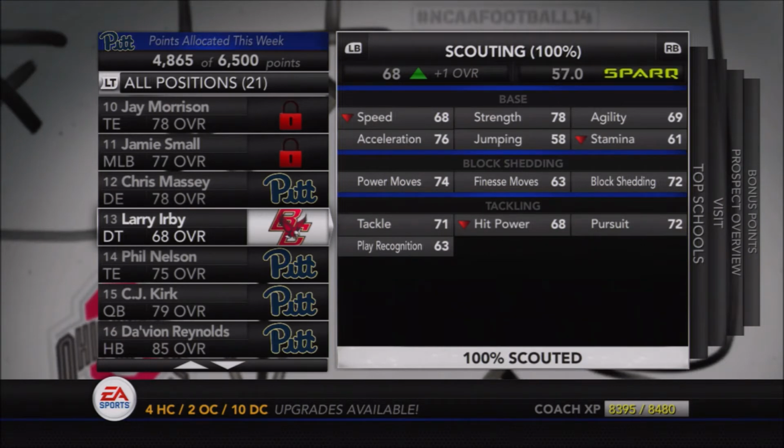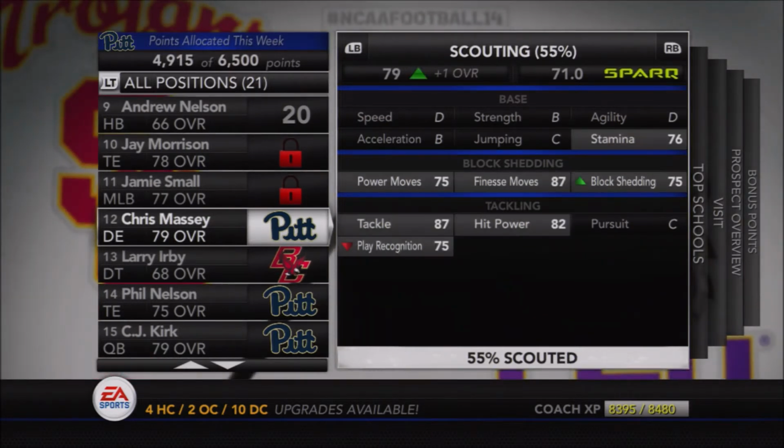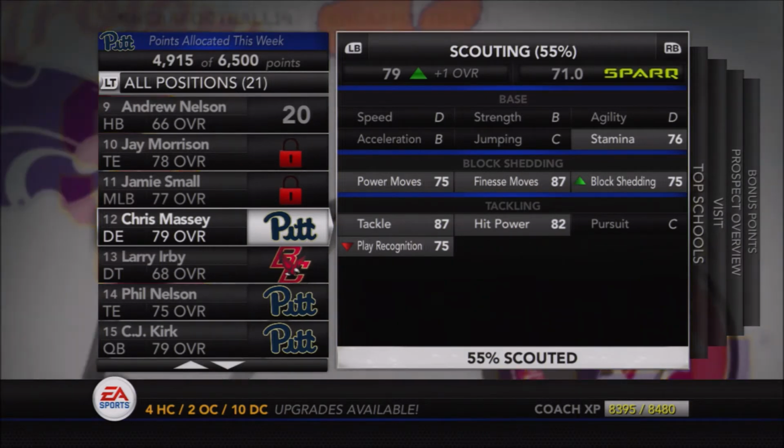He's a decent player, 68 overall. Of course, he'd be a development prospect, but we do have Darren Toth graduating this year, so we could have used another defensive tackle just to add some depth. It won't be in the form of Larry Irby, but we do get Chris Massey. We're not fully scouted on him just yet, but he's 79 overall, 87 tackling, 82 hit power, 87 finesse moves. So he's got some very good skills, and he's another pipeline guy that we add from the Northeast.